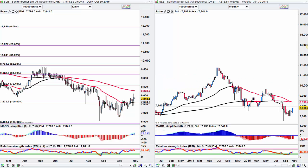Schlumberger. Not great. Let's look at some of the other stocks. What else am I interested in? Right, I can't see anything at the moment, but just keep an eye on LinkedIn and a couple of others, and Apple and so on. And let's see how the market unfolds.